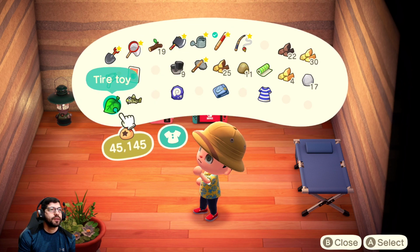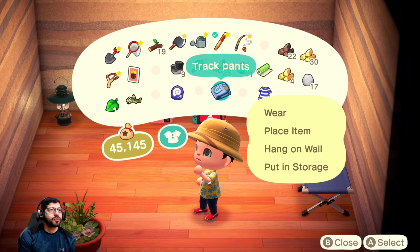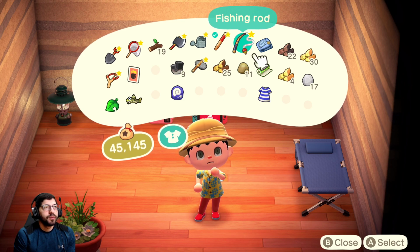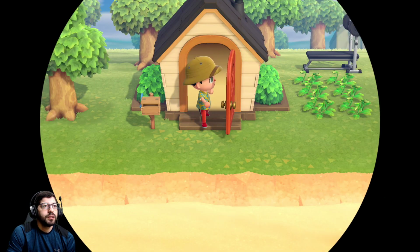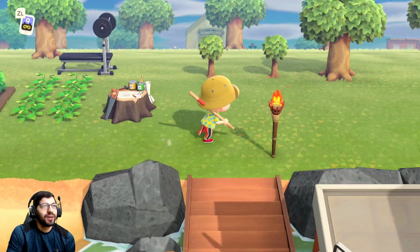What else do we have here? We got some track pants. I don't know how I feel about that. Eh, whatever. We'll wear it for now. Alright, the last thing I want to show you is the Nook store on the ATM looking thing. He's got track suit pants with a Hawaiian shirt. Yeah.